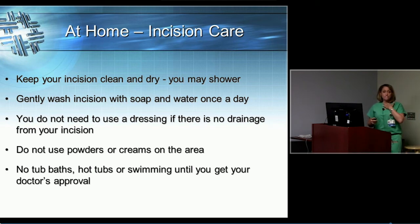You also don't need to use a dressing if there's no drainage. So if your incision is dry, you do not need to cover it up. Some people like to cover it up because they like a buffer between their neck brace or their back brace and the incision. Sometimes that friction's not good. So if you want to put a dressing on as a buffer, that's completely fine. No powders, creams, no Neosporin, nothing like that. And obviously we don't want you to submerge it. So don't get in a hot tub, a swimming pool, or a bathtub where your incision would be underwater until after your surgeon says that's okay.